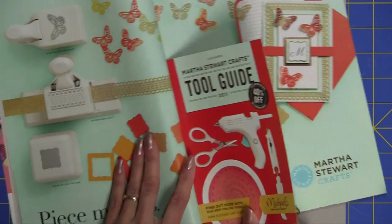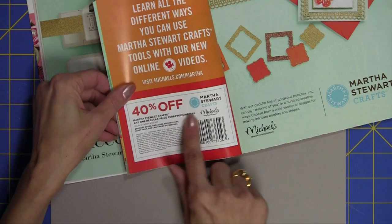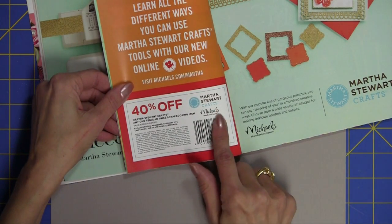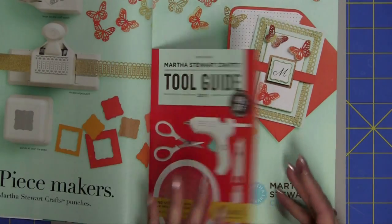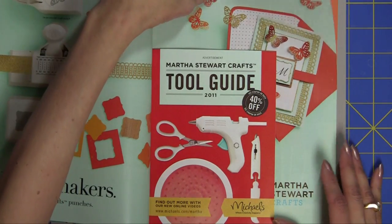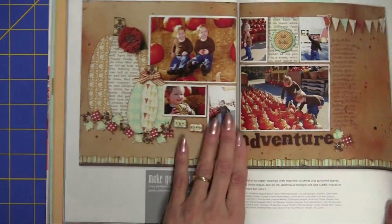What they do every month in their magazine is they'll give you a 40% off coupon for Martha Stewart crafts. And that's kind of a fun feature. And in this month, they talk about all the new tools from Martha Stewart.